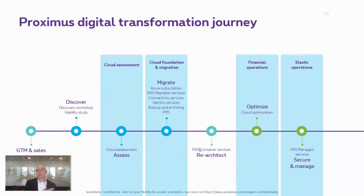And then, of course, once you did the migration, it's time to optimize. Then we look, okay, are you running in the ideal environment for you from an operations point of view, but also from a financial point of view? Basically, financial operations and elastic operations continue to exist throughout the whole life cycle of your hybrid cloud environment. But once you did your optimization on your environment, then you put the elastic operations in place and make sure that your environment is decently secured and very well managed.